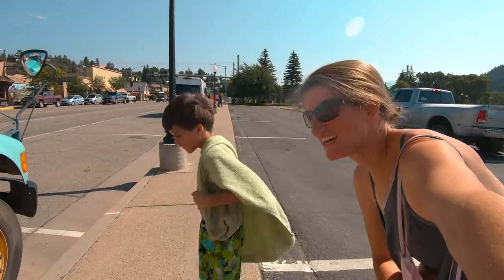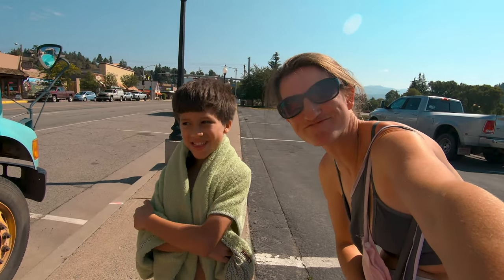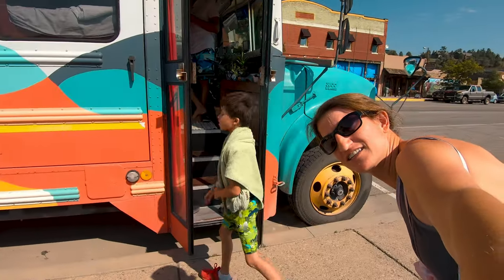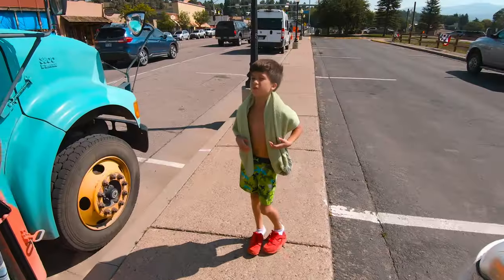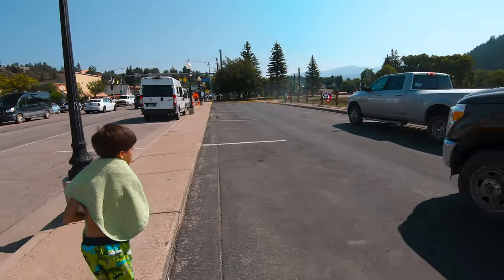Yahoo! Woohoo! We're gonna get boiled like boiled eggs, right? Like poached chicken. Yep. And look at the beautiful bus here parked in Pagosa Springs, Colorado. The place where it all started. I just want to see the water. All right, let's go. We're gonna walk this way. Watch for the cars.